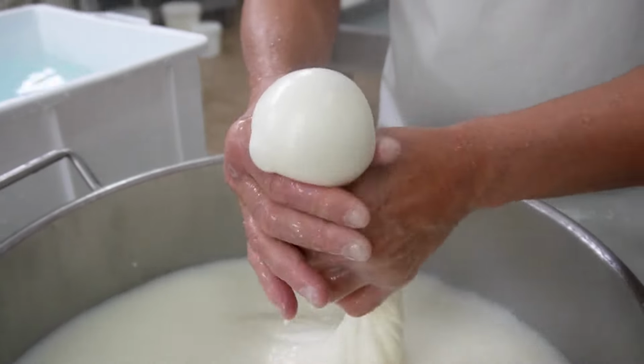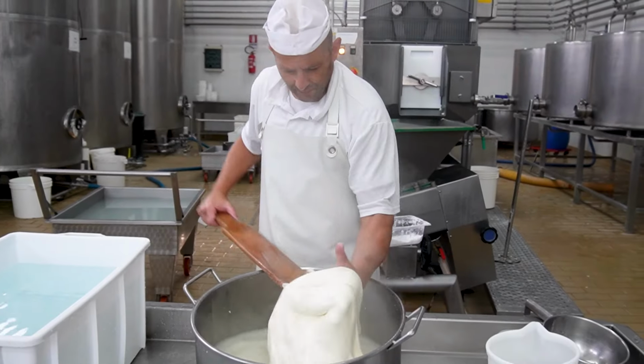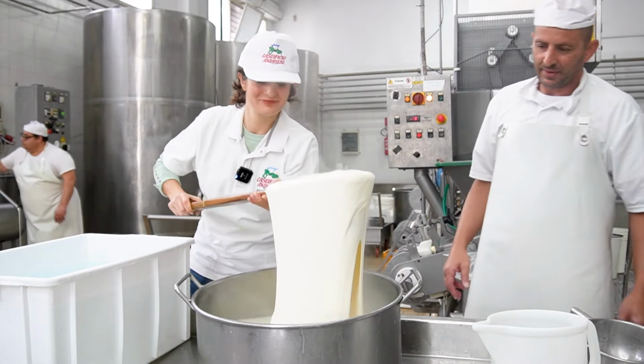Actually, I'm going to go and get some mozzarella for myself at my local cheese shop, Caseificio Andriese. But I'm going to do a little bit more than that, and I'm going to see how they make their mozzarella and quite possibly have a go at making some myself.